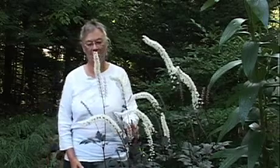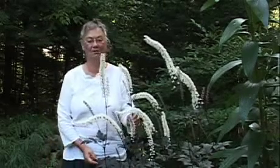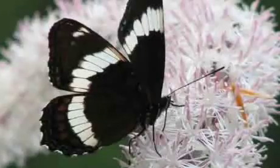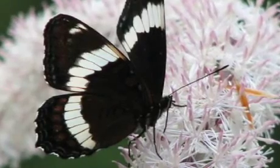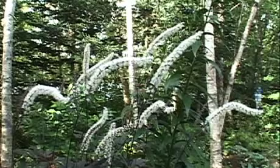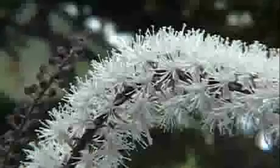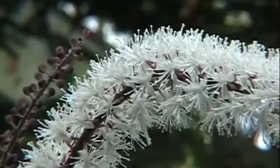Back to Cimicifuga Black Negligee, which is one of my very favorite late blooming flowers. It's tall and it's elegant, and butterflies come to it almost every day, and I just love having it in the garden. It doesn't require a lot of light, seems to be a strong grower, and I recommend it to anyone who has a shady place and needs a tall plant.